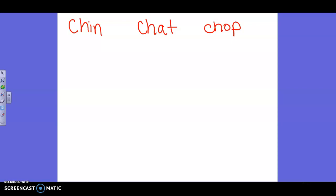How do we code digraphs? Underline. Okay, so on this, we will underline CH. What kind of digraph is CH? Consonant digraph. How do you know that it's a consonant digraph? Because C and H are consonants. So that's why it's a consonant digraph.